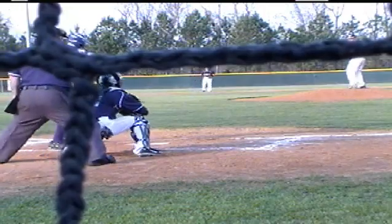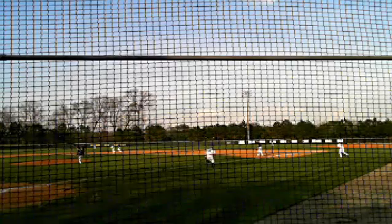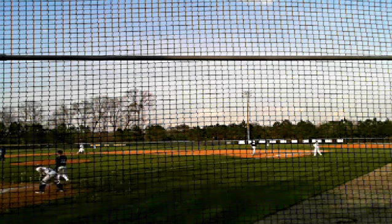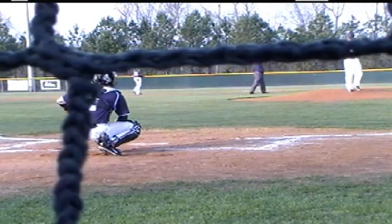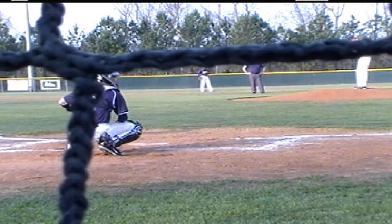Here comes the pitch. He smacks it down the left field line, and it's going to be fair. The runner coming around second, going to third, he's going to hold him right there, so it'll be runners at second and third with 2 outs. Great hit by Blake Cairns. All right, so number 24 coming to the plate will be the next hitter, Hunter Boland. He's the catcher. He's also a senior.